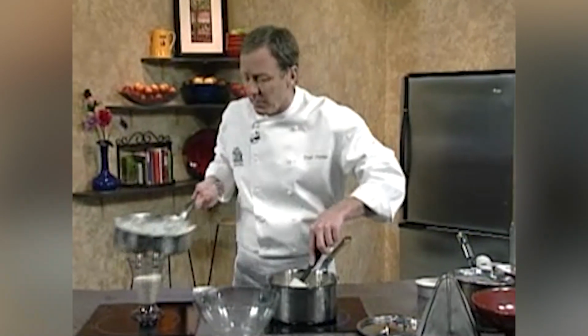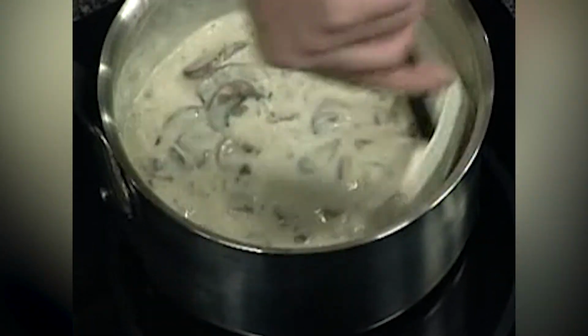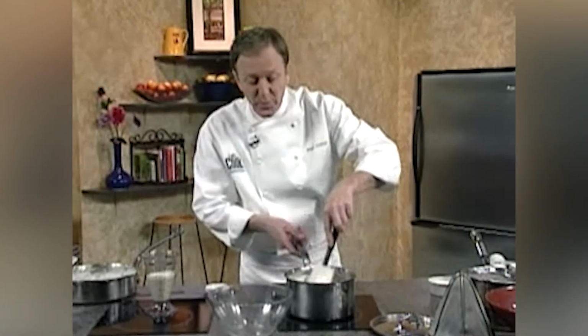This is now my cream of mushroom soup. I've already cooked the mushrooms to a point where I've extracted all that flavor. So right here, I am simply taking my mushrooms and bringing them up to a simmer with the bechamel sauce. This is the base for my cream of mushroom soup.